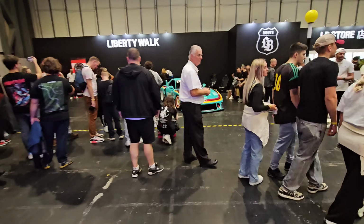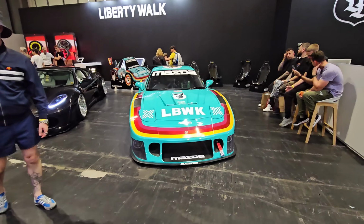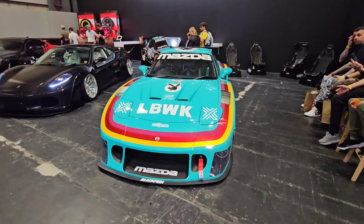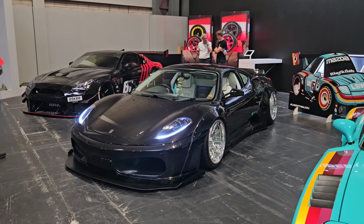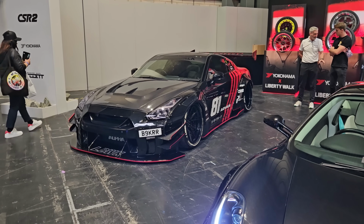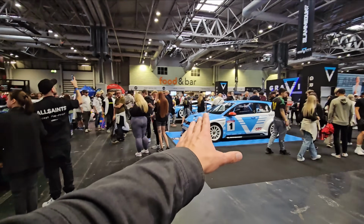Look at what we have on show. The FT Mazda RX-7 in a livery similar to that of the Kramer 935. What a lineup there with the F430 next door and the GTR at the end and the Advan livery. Here we go, the gravity stand. We'll see these in a bit.